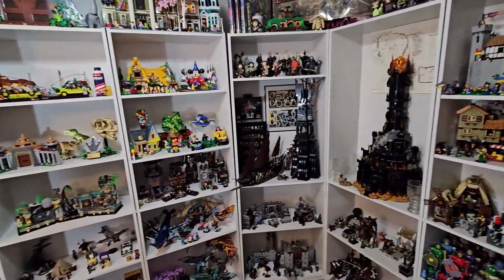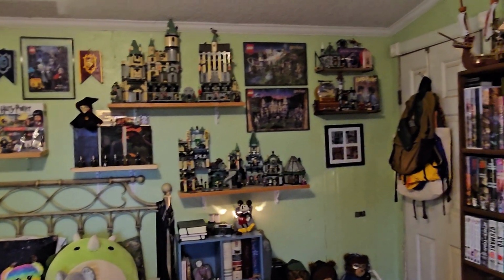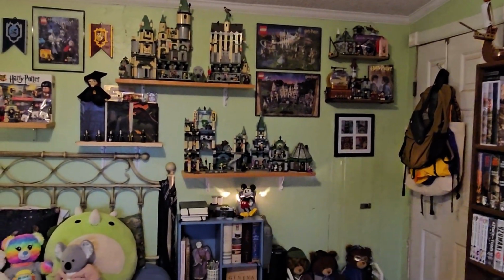Yep, okay, well, I'll show you this. The rest of it is in my bedroom, so hang on. Okay, now we're in my bedroom. This is where I have all of my Lego Harry Potter stuff displayed. I'm sorry that the quality is so potato from back here. The zoom just isn't very good. So we will get started.